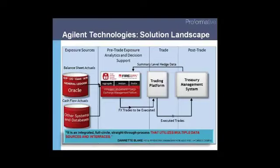They analyzed the data, made their decisions, and in their case had a trade management function that sent the trades to the trading platform, but also parceled out certain trades that they wanted to do directly with the bank because they wanted the benefit of the financial services partner to help make sure they were making the right decisions in the local markets. The executed trades were then passed through the treasury management system, and that information also comes back to FireApps to again provide a holistic understanding of both gross and net.